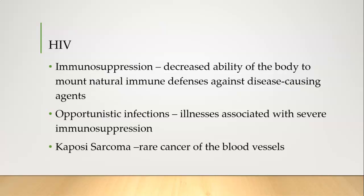Kaposi sarcoma is a rare cancer of the blood vessels, and that can also be seen in individuals who are HIV positive, and we'll see some images of that. By some estimates, more than 90% of HIV-infected patients will have at least one HIV-related oral manifestation in the course of their disease. So it is incredibly common to see something orally related with a patient who's HIV positive.